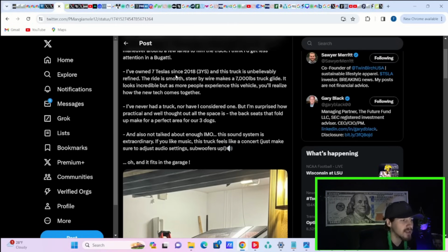I've owned 7 Teslas since 2018, 3 Model Ys, and this truck is unbelievably refined. The ride is smooth. Steer-by-wire makes a 7,000-pound truck glide. It looks incredible, but as more people experience this vehicle, you'll realize how the new tech comes together. I've never had a truck, nor have I considered one, but I'm surprised how practical and well thought out all of the space is. The back seats that fold up make for a perfect area for our 3 dogs.